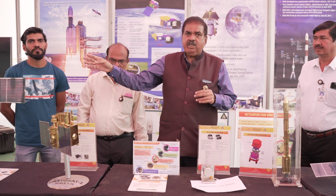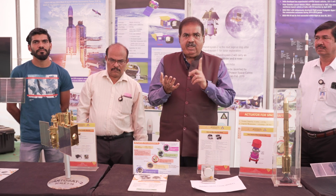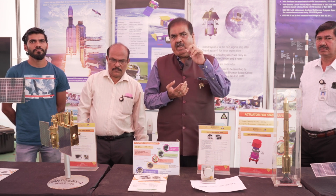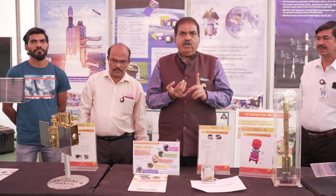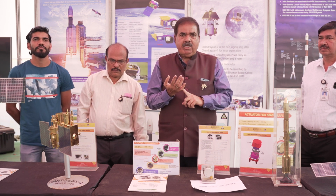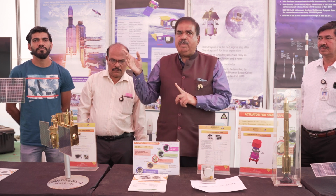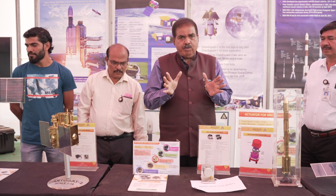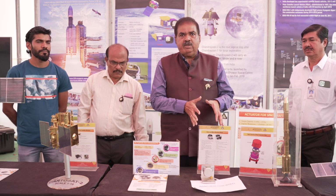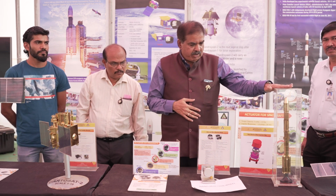As I told you, this is being used for telecommunication, weather monitoring, etc. Now we are going into the era where a satellite will take care of only one function, like either telecommunication, or internet, or weather monitoring. For that we do not need to make a very big satellite. We can go for a smaller satellite, and with that also we will be able to manage with this kind of actuators.